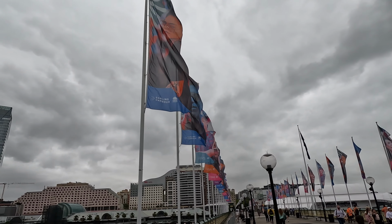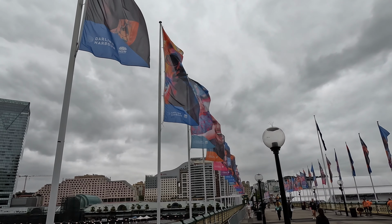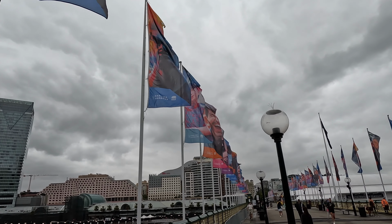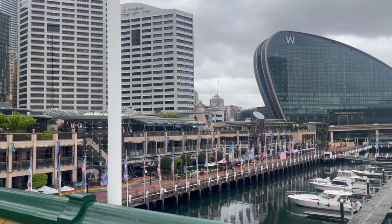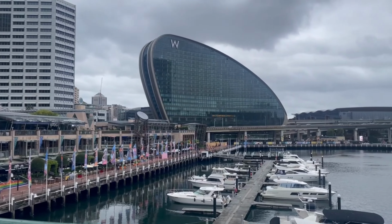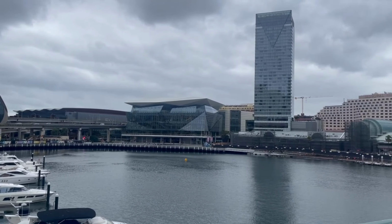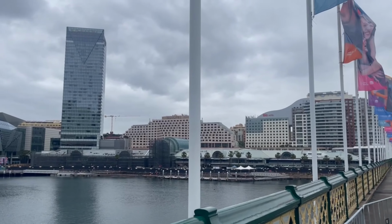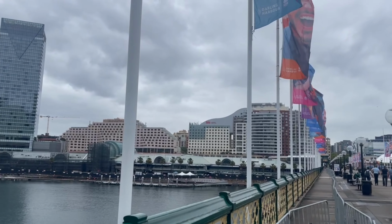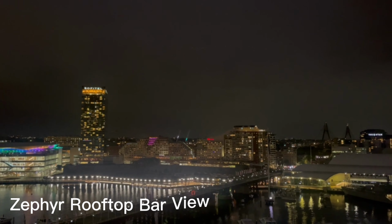We decided to take an evening walk around our hotel and we ended up at Darling Harbour. It was right behind our hotel. Can you believe it? So we decided to have a few drinks and enjoy the view of Darling Harbour.